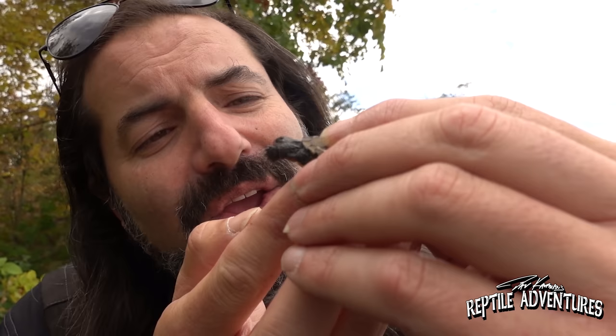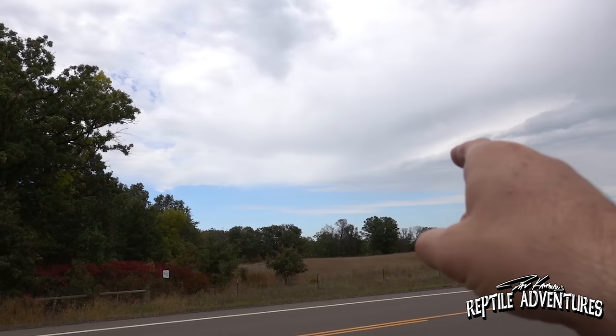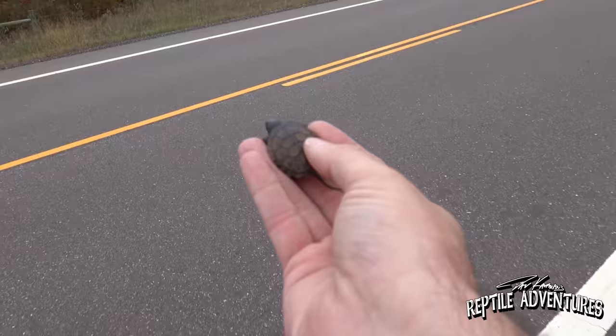But here's the problem. The problem is he has this really busy road to cross because he was heading to that prairie right over there across the street. And then on the other side of those trees is a pond, and that's where he was heading. And if he was to do that by himself, he's not gonna make it across this road. So, good thing there's the friendly neighborhood YouTuber to help him across way over here.